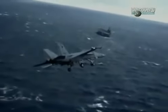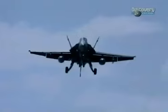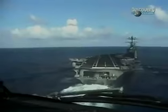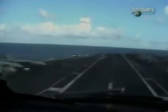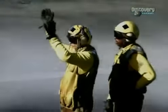The pilot of this supersonic jet is lining up to land on the flight deck of an aircraft carrier. The entire deck is about twice the length of a Formula One pit lane. The 23-ton plane must land in half that length, at 240 kilometers per hour. There is little room for error.